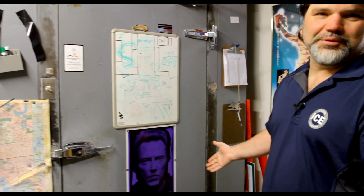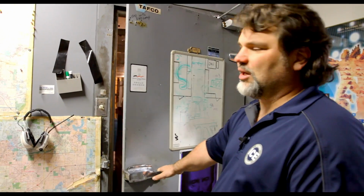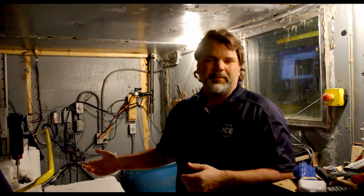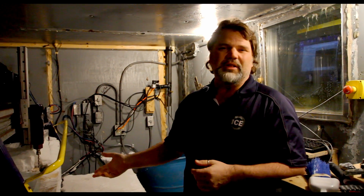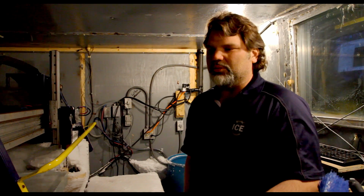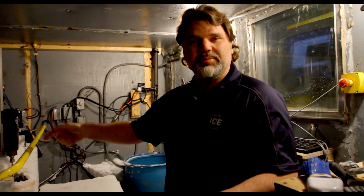So this is a CNC freezer. We call it our walk-in freezer. Inside here we do all of our engraving. We cut out our geometric shapes. This is Greg's workshop in here. So this is our CNC machine. We've got 2 4-inch slabs loaded on there now. And the program that Greg wrote earlier, we're going to go ahead and run it and have it cut some pieces out here.